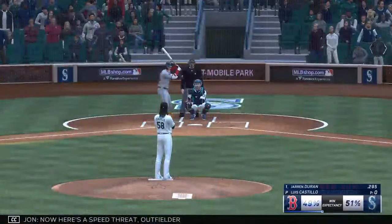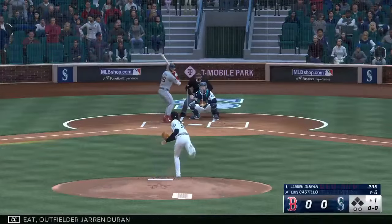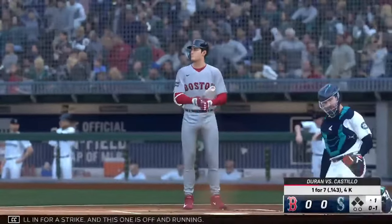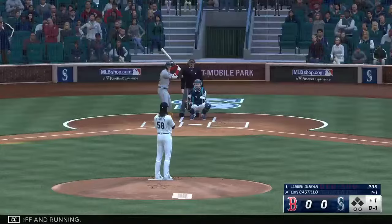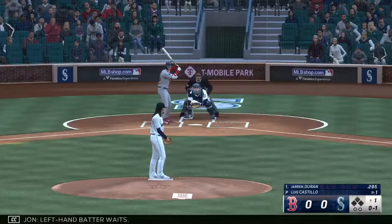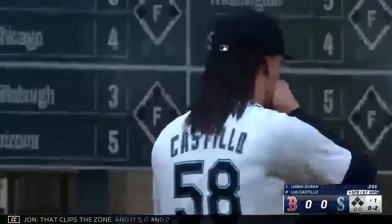And now here's a speed threat. Outfielder Jarren Duran. Fastball in for a strike. And this one is off and running. Left-hand batter waits. That clips the zone, and it's 0-2.